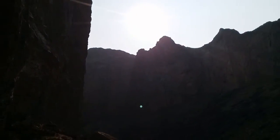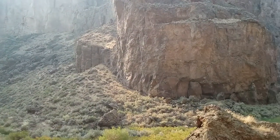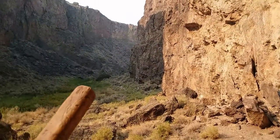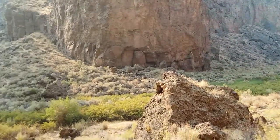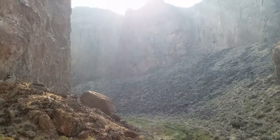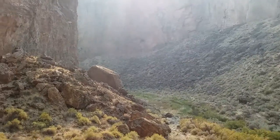This is beyond words for me. I'm running out of superlatives to describe how incredible this place is. And even just all along this little bottom, easy little trail. And the awesome thing is, I'm looking at water right now. So we may be in the northwestern Nevada desert, but there be water. Let's keep going. Follow that trail.